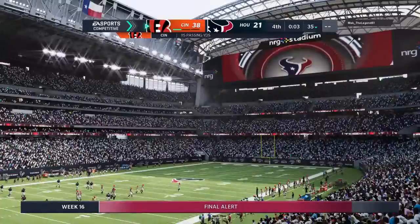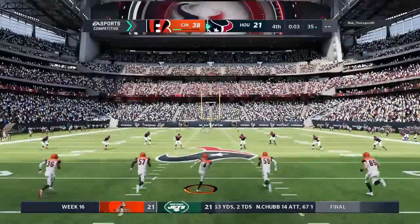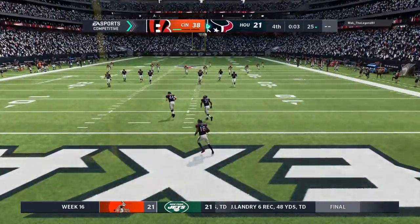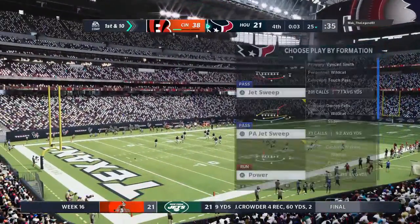Extra point up and good by Bullock. And that'll make this a 3-score game now. The lead moves to 17. Now Bullock will send this one away after the touchdown. And no return on this one as the fair catch is signaled for and taken. The Texans take over 1st and 10 at their own.